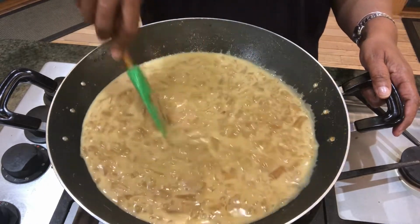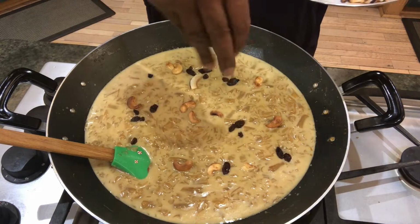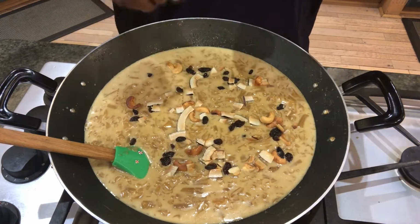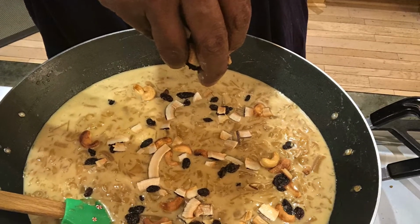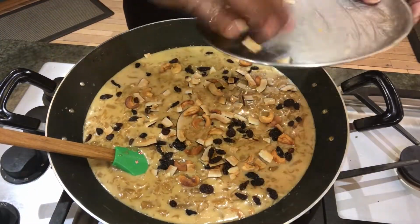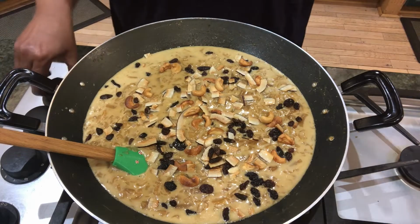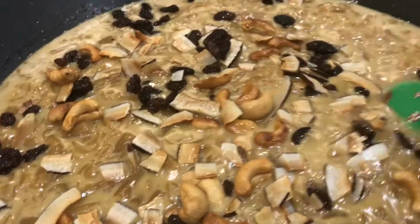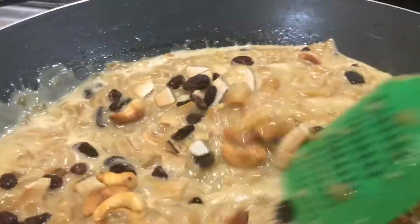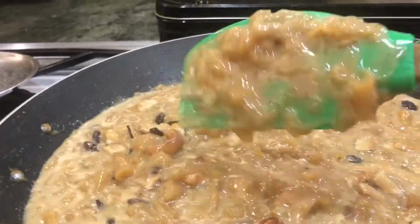the thick coconut milk, okay? And now it's time to add the fried nuts into the rice pudding or the other Pradhaman. Put it into small bits. So that's it, it's done. I'm going to switch off the fire and it's done. So you see, when it gets cool, it's going to get even thicker.